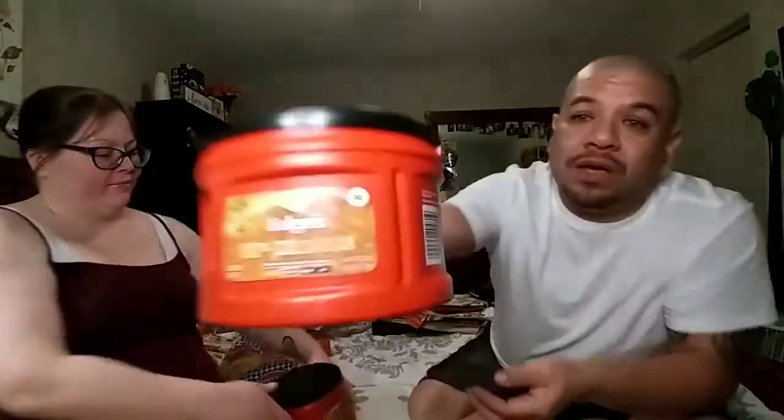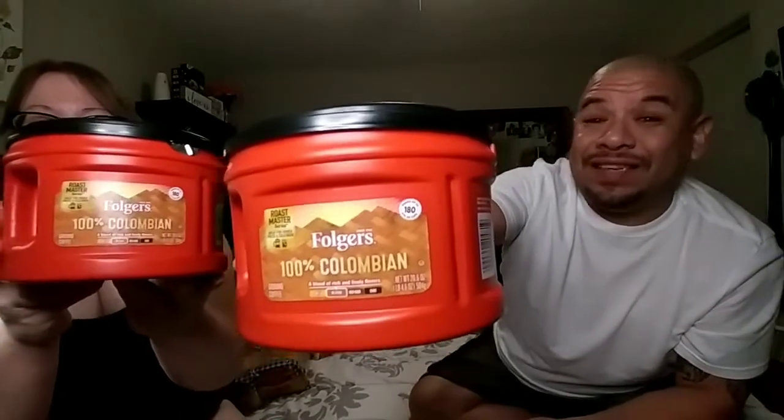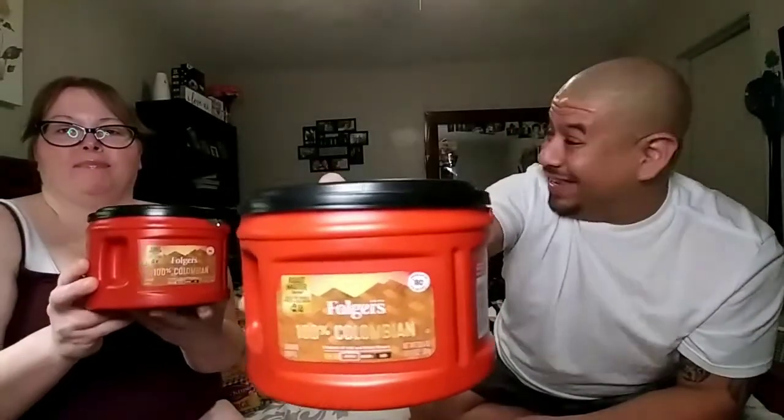Yep. So we're going to go ahead and jump into Dollar General. All right. In the Dollar General, we got these Folgers, 100% Colombian. Yep. We picked up two. And we got these for $4.20. That's with a $1.50 off coupon. They were on sale for $4.95, and I had a digital for $1.50 off. That's right.